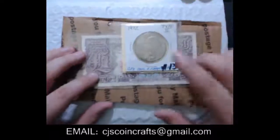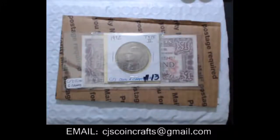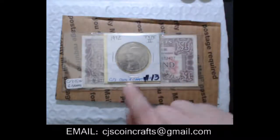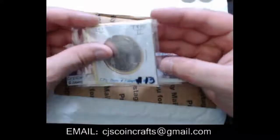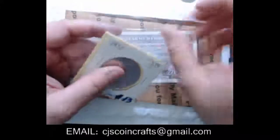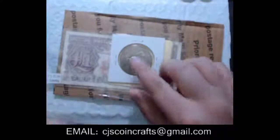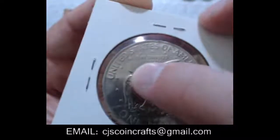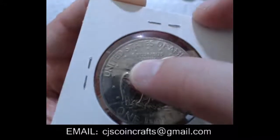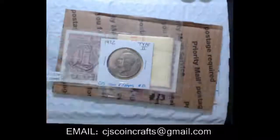So the first thing that I got from him was this Eisenhower dollar. This is a 1972 Type 2. So for the 1972, there's actually three different types for this coin, specifically on the reverse. So let me pull this out. On the reverse, I'm going to point to something that you guys can actually see. This globe right here, the Earth, there are three different types.